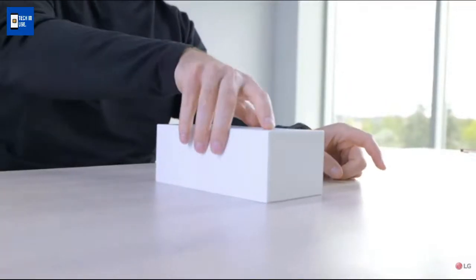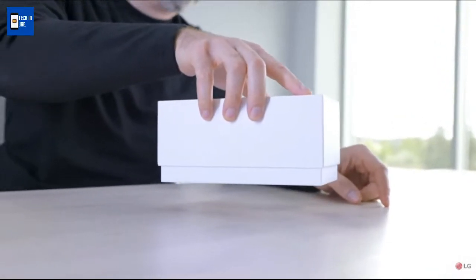First up, we need to unbox the device, and who better to do that than the king of unboxings himself, Lou from Unbox Therapy. Today I've got something that I'm certain you've never seen before. I've looked at many smartphones, and you know I'm always on the hunt for that next futuristic form factor, and I think that's what we're about to find inside of this box right here.